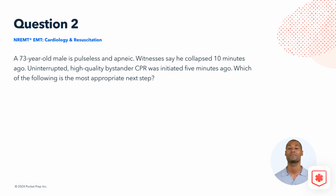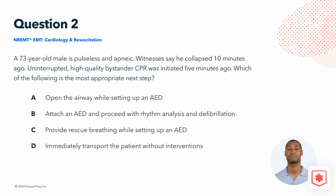Question 2. A 73-year-old male is pulseless and apneic. Witnesses say he collapsed 10 minutes ago. Uninterrupted, high-quality bystander CPR was initiated 5 minutes ago. Which of the following is the most appropriate next step? The correct answer is option B. Attach an AED and proceed with rhythm analysis and defibrillation.